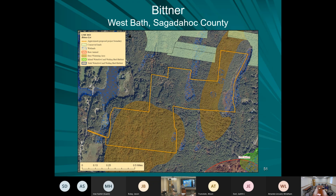Conservation of the Bittner property would not only protect these natural communities from degradation or fragmentation, but it would also enhance the connectivity and ecological resilience of the whole Lily Pond area, which includes several existing conserved lands, including three preserves owned by Kelt and properties owned by the town of West Bath and the city of Bath. Now that I've given you a quick overview of the property's natural resources, I'll hand it over to Becky to discuss the recreational resources.